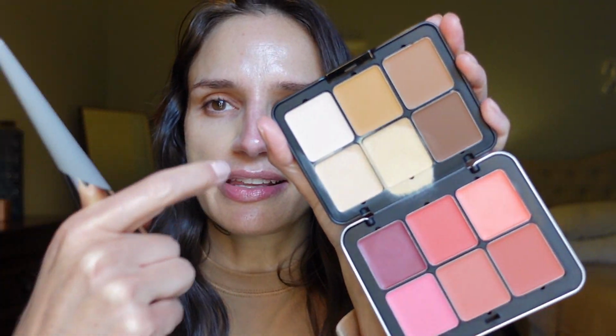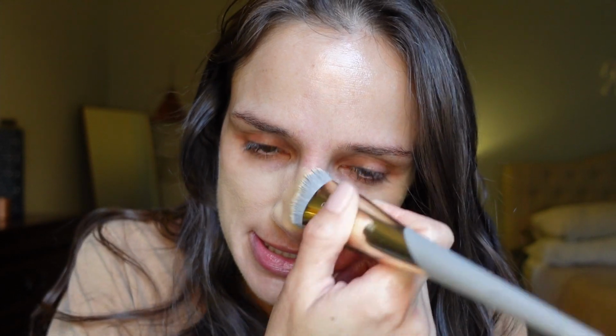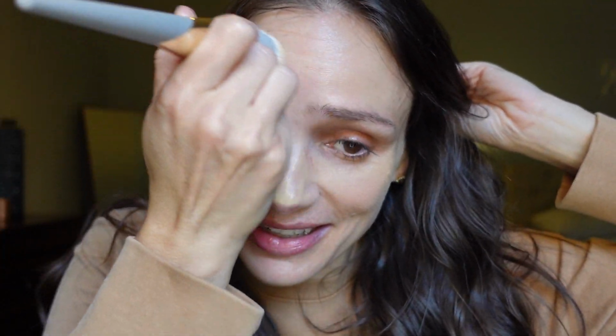I also like the fact that these pop out, so if I'm using these foundation ones a lot and I use them up, I can just pop in new ones and buy them separately instead of having to buy the whole thing here. I thought this was a really cool product, and I guess it is new. I had never seen it before, but when I went on their page to check out their sale and see what I might have wanted, I was interested in checking these out.